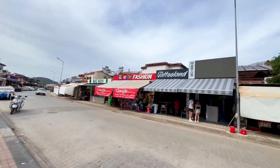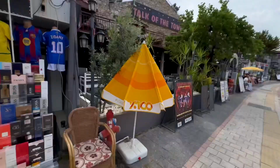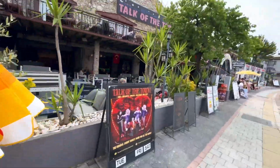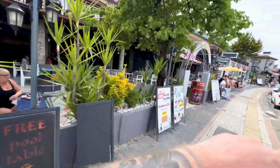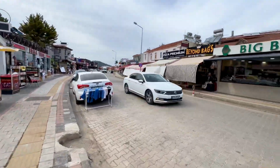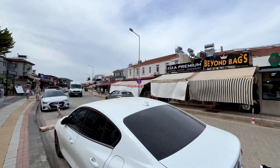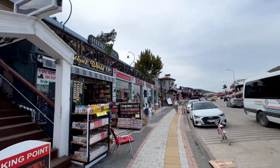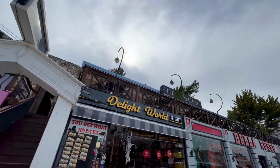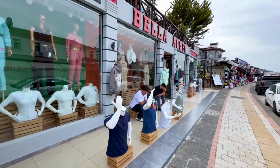Tattoo shops, Google Fashion. Not sure who branded that. Aftershaves everywhere. Talk of the town, that's been there for a long time. I remember that being there 12 years ago. A little bit cloudy today. Hidden Gem, Mediterranean steakhouse up there. More shops, more clothes shops.